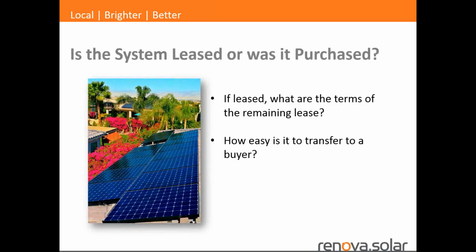A big one, a very big question, is the system leased or was it purchased? Often, people lease their solar systems, and they do that because they don't have the 30, 40, 50, 60,000, depending on the size of the system. They just don't have that capital outlay, and that's understandable. So they lease a system. There are some good leases out there, and unfortunately, there are some bad leases out there.